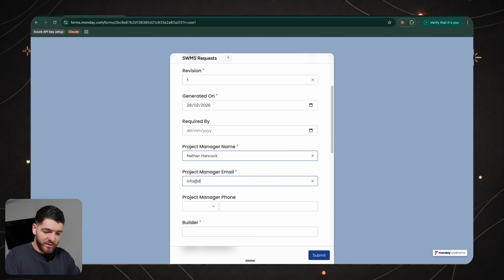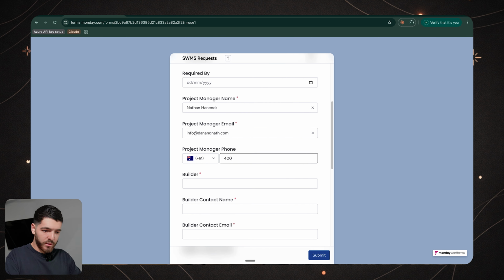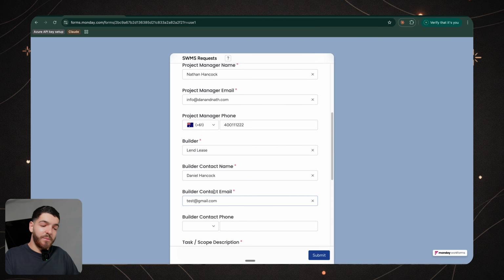We'll go info@danandnath.com, 61, 400111222. Builder, we're gonna go with Lend Lease. Builder contact name, we'll just go with Daniel Hancock for this example. We'll go with just test@gmail.com. This one doesn't really matter, the builder information is just there so that when we do send it to the builder, it's correctly filled out.